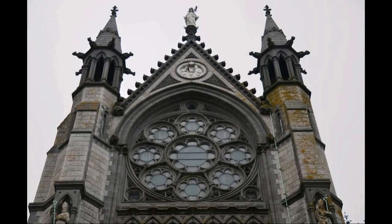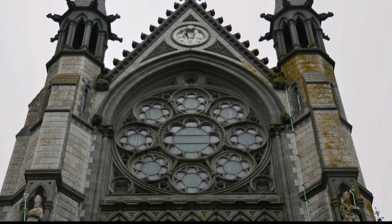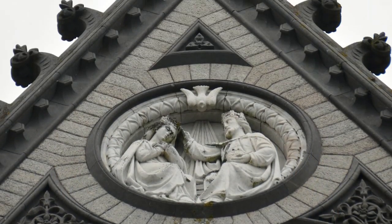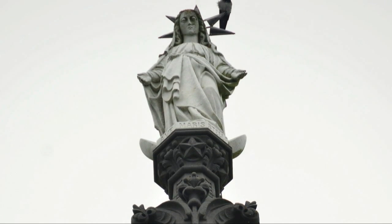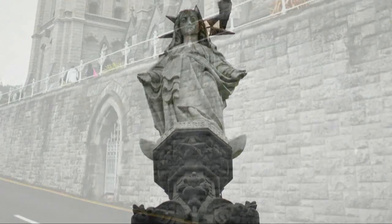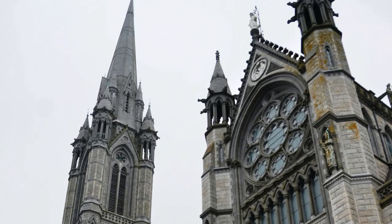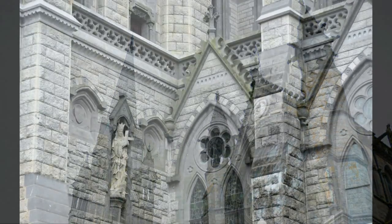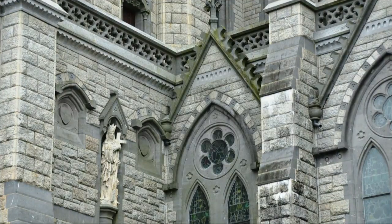Cobh's Cathedral is a typical representative of British 19th century neo-Gothic architecture and one of the most splendid and expensive in Ireland. However, you will quickly recognize that it is completely out of size for a town like Cobh. The carillon is probably the most often mentioned feature of the cathedral. With 49 bells, it is said to be the largest in the British Isles.